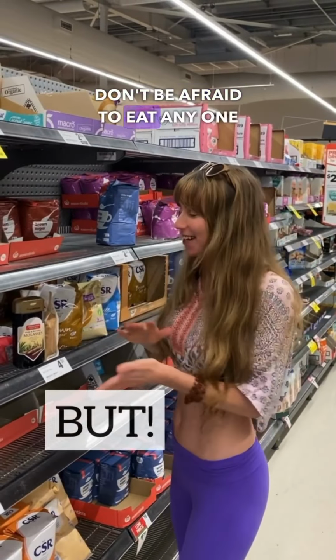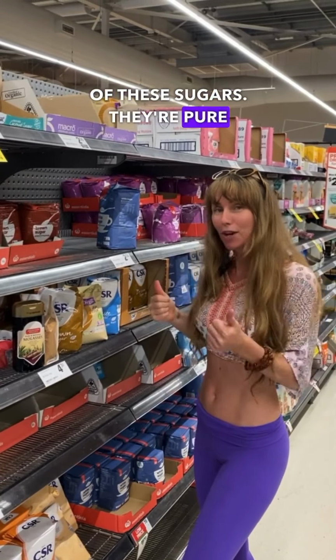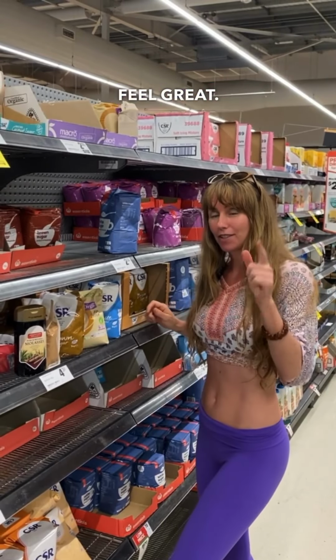Don't be afraid to eat any one of these sugars. They're pure energy and they're going to make you feel great. Just try to get organic.